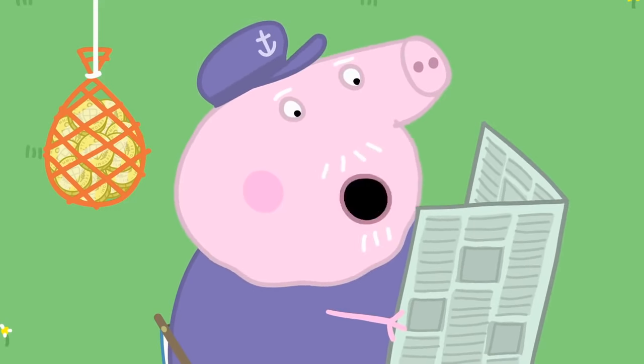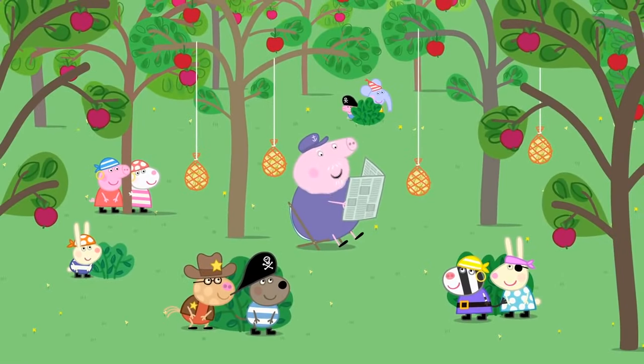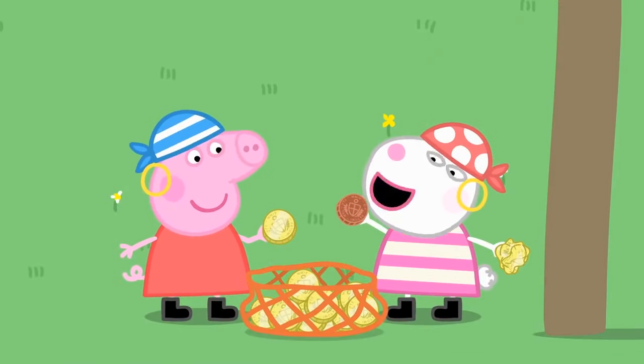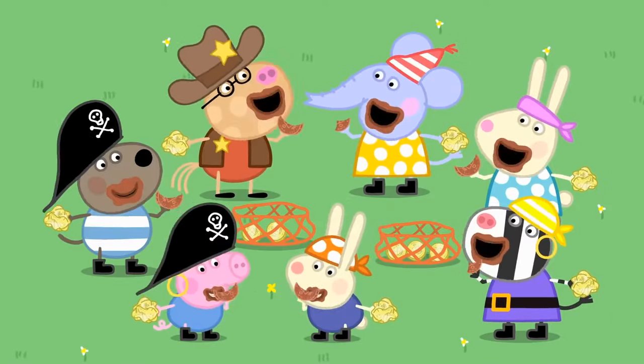I hope there are no pirates around here trying to take my lovely treasure. Peppa and her friends have got the coins without being caught. It's chocolate coins! Everybody loves chocolate coins. Yum, yum, yum!